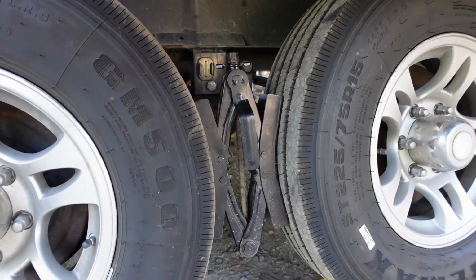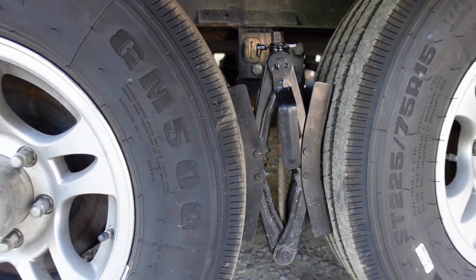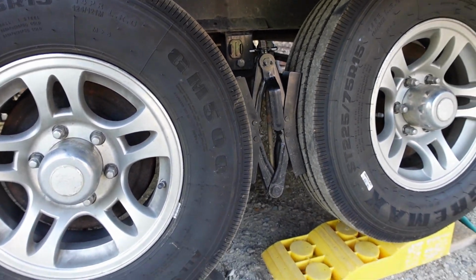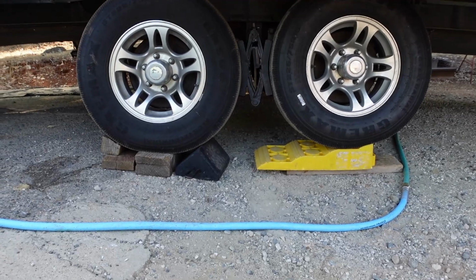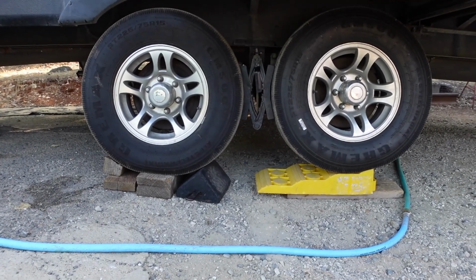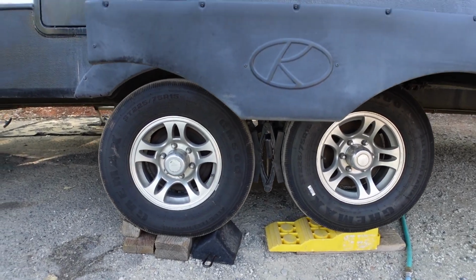And besides just having the wood blocks, those little chocks right there in the middle of the tires actually work really good too, especially when you're kind of getting up in the air like this, where you're off a little bit. It makes it so the tires don't roll. And it also helps with a little bit of sway inside the trailer.